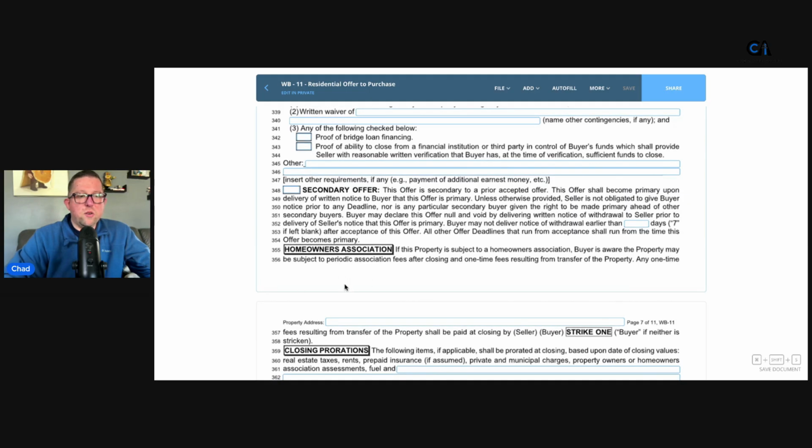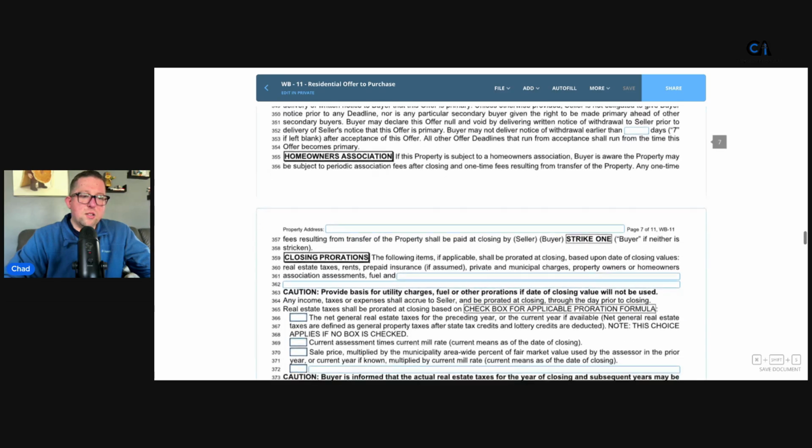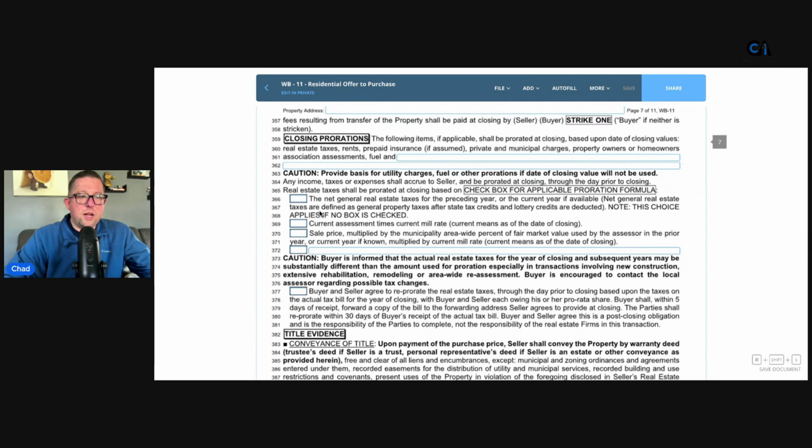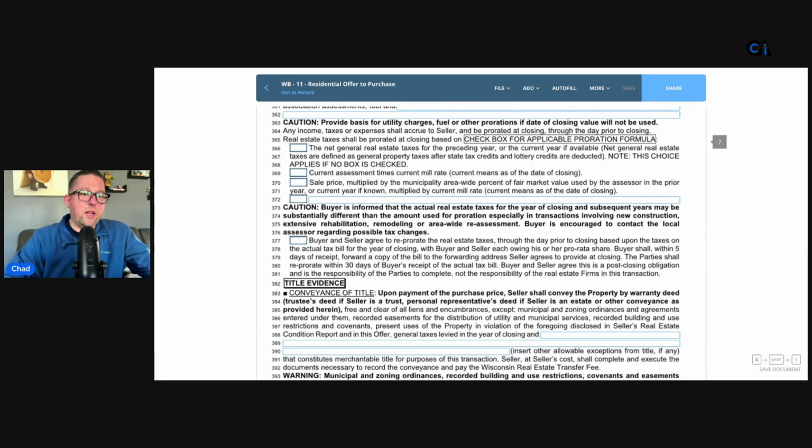There's more standard legal language here about homeowners association. If you're buying a house in a homeowners association, here's legal language about it. Next, closing prorations. This is about taxes, how taxes are applied to the house. Typically it's this first box that's checked. They prorate the taxes from the current year into the next year. So the seller pays taxes from January 1st of this year into closing date. And then you are responsible for the taxes from whenever you close until December 31st. The buyer is responsible for the rest of the taxes. But you get a credit from January 1st to the closing date on your closing statement.